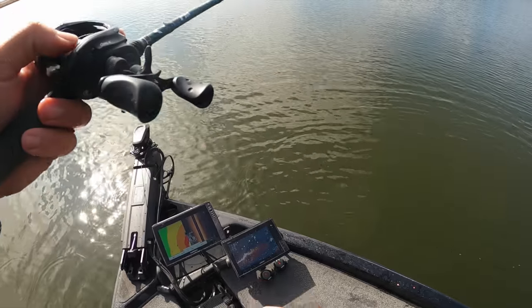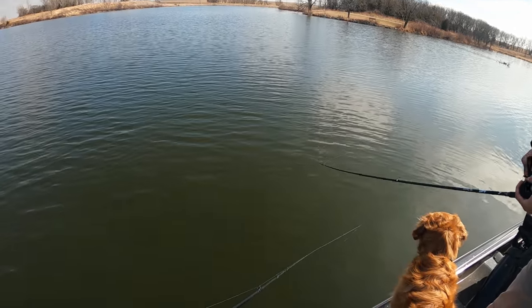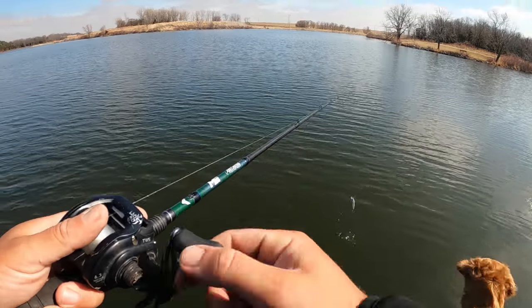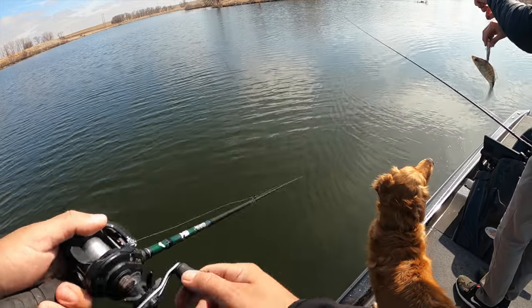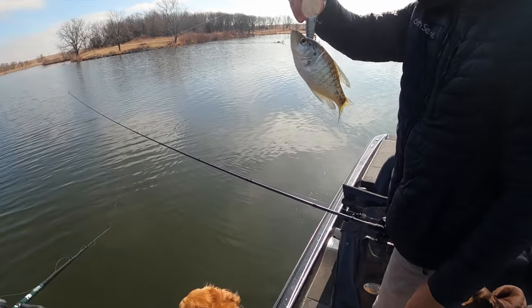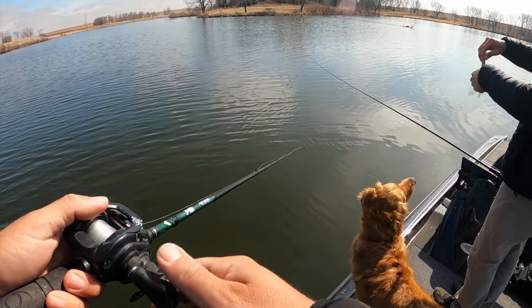Twitch. Pause. Gulp. Yeah. He's on there. He's probably big, too, if he threw that much slack. No, he's not. You crappied him. Drop the poles. Cole found the school. The wrong school, Cole. Don't hook me. Look at this. All the crappie I've caught have been in the mouth. Get Cole out here, and he is just snagging. Just ripping.